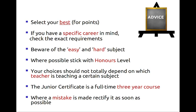If you do have a specific career in mind, if somebody wants to do veterinary medicine, or somebody's interested in nursing, or somebody wants to be a secondary school teacher in a specific subject area, it might be worth, even at this point, going back and double checking Qualifax. Do I need the language? Do I need the science requirement? I think those are the important questions for junior cycle.